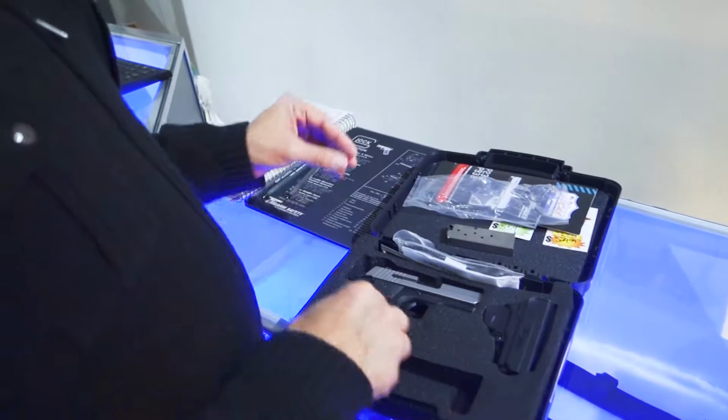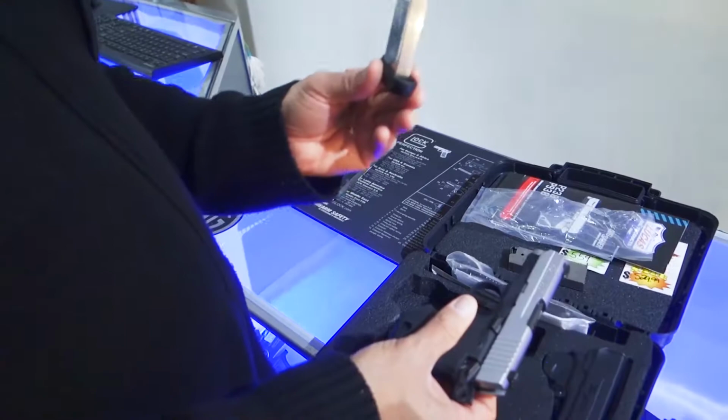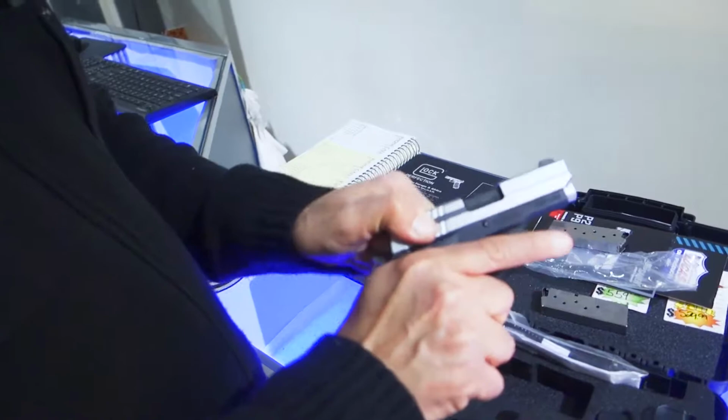Let's do a quick safety check. As you extend the grip, there's nothing in the mag. And we'll put that here. I'm gonna do a quick, make sure that's empty.